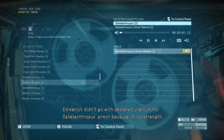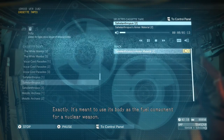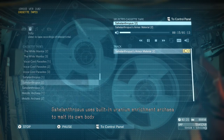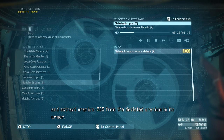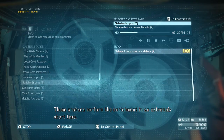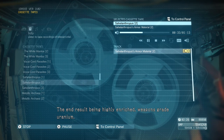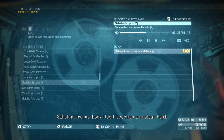Emmerich didn't go with depleted uranium for Sahelanthropus' armor because of its strength. He had nukes in mind. Exactly. It's meant to use its body as the fuel component for a nuclear weapon. Sahelanthropus uses built-in uranium enrichment archaea to melt its own body and extract uranium-235 from the depleted uranium in its armor. Those archaea perform the enrichment in an extremely short time. The concentration jumps by a factor of several hundred, from 0.2% to over 90%. The end result being highly enriched weapons-grade uranium. Sahelanthropus' body itself becomes a nuclear bomb.